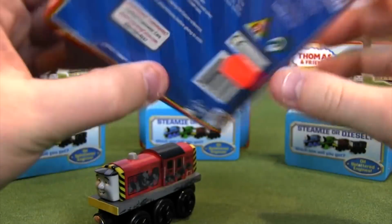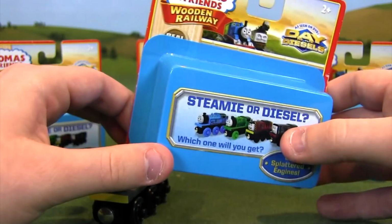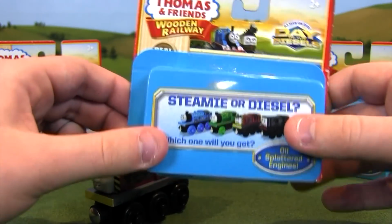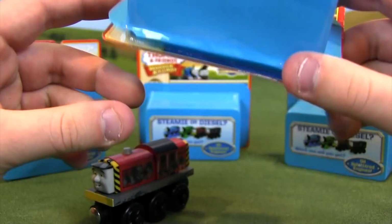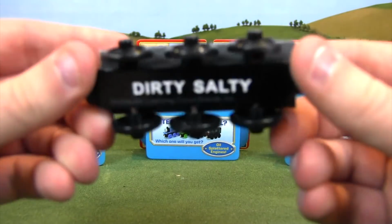I'm actually very glad that Learning Curve decided not to sell them in stores, because a Mini in the United States is about $1 to $2. These, for this size engine, would be between about $11 and $15. So you're playing with a lot more money here. But regardless, I'll move this packaging aside and let's take a look at our first mystery engine.